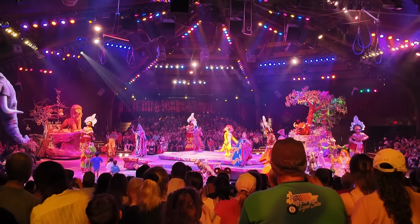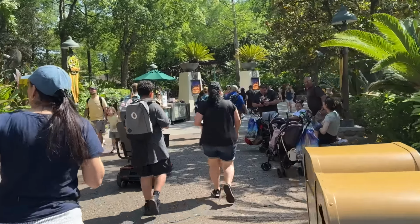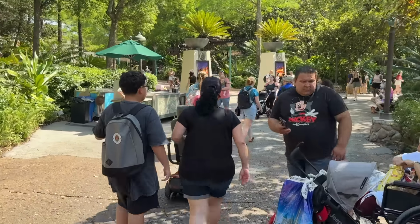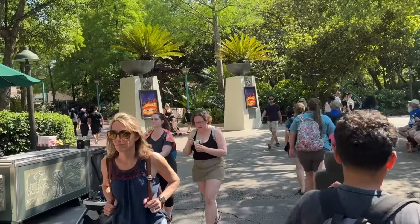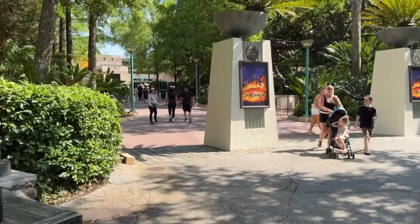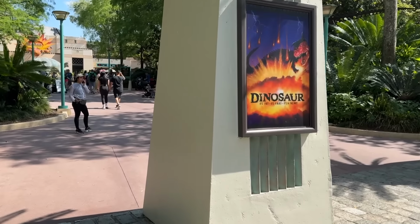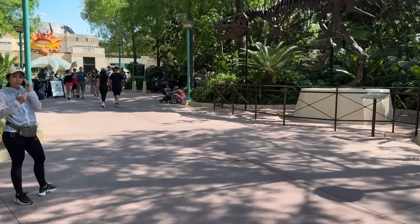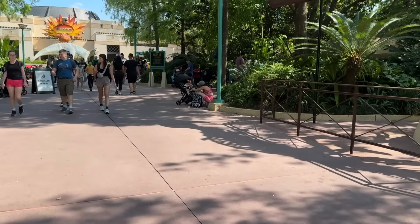We are headed to Dinosaur. Dinosaur is a thrill attraction where you hop into a time rover and you go back in time to help bring back a dinosaur from the past. Unfortunately, things go awry when you end up face to face with a Carnotaurus. Very scary, loud noises, super, super dark attraction. I definitely wouldn't recommend it for younger riders. Or riders who need to go to the chiropractor because it's flinging you around.